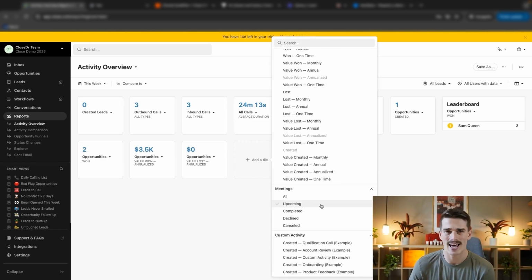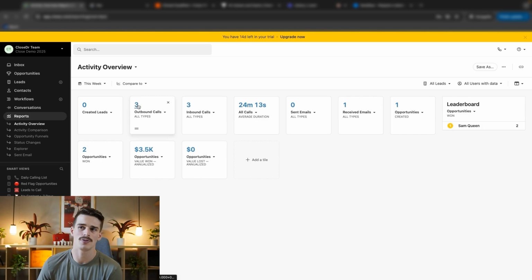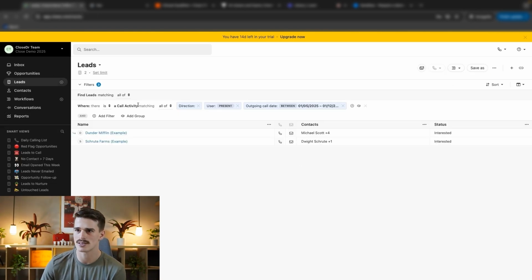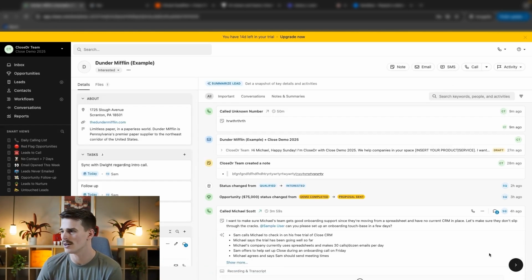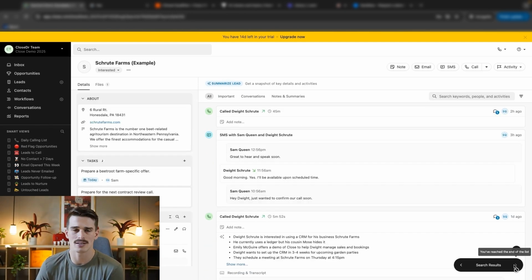Adding tiles, if you want to add a count of those custom activities, like a count of demo calls completed, you could do that, right? Now you're going to get an idea of how many calls were completed this week, or how many calls have we made today. One click. Let's see all the calls that we made today. Here they are. Boom. Black arrow down in the bottom right. Freaking love it. Go to the next lead just like that.